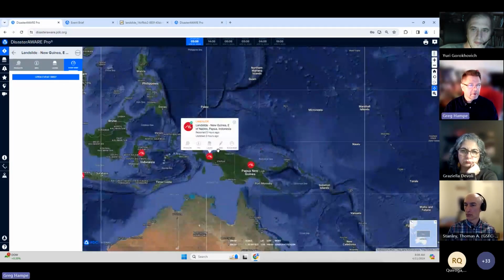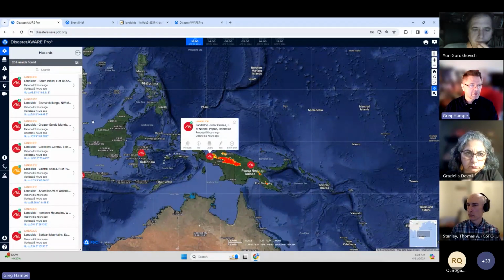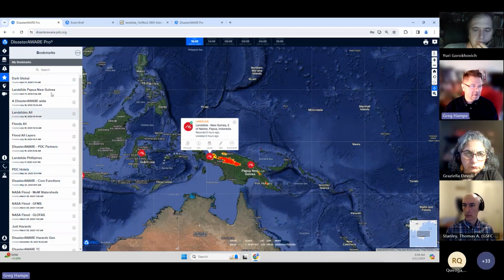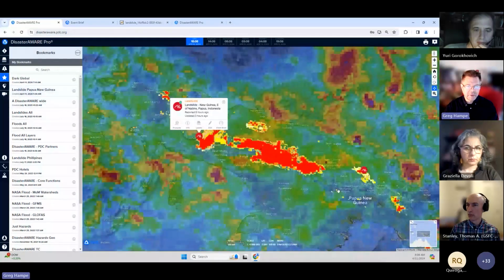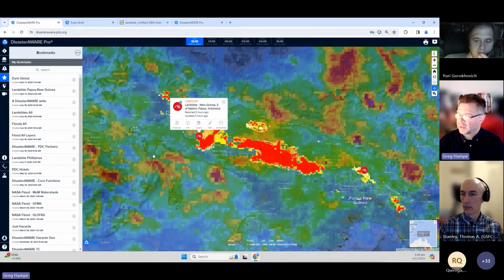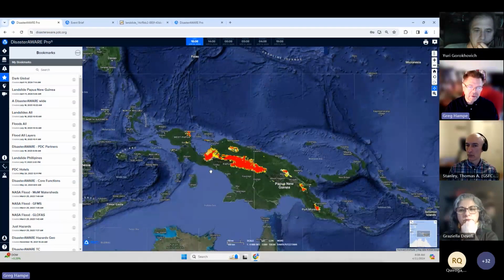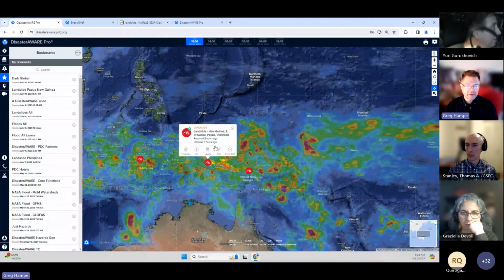Going back over some of the other things that we can do within the system, as I showed you some of the layers, one of the things I was also taking advantage of is I created a bookmark for this one, which means that it's got a set number of layers, a set extent. That helps me to click on it quickly. I don't have to keep recreating it every time I log in to look at the same event. I could also create a bookmark that gives me my whole country and zooms in, with the layers that I care about. So that makes things a little bit easier in that regard.